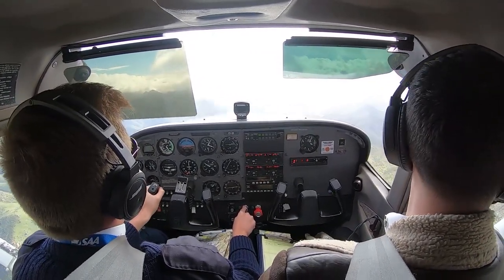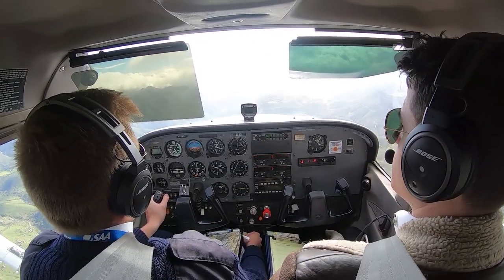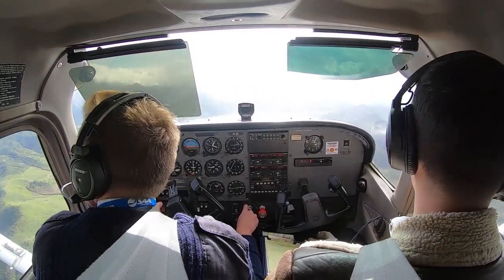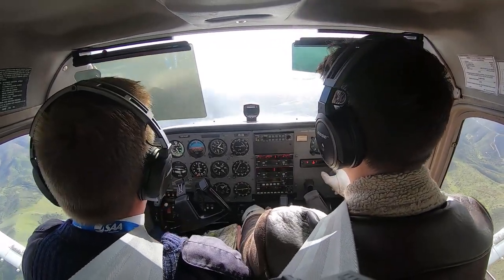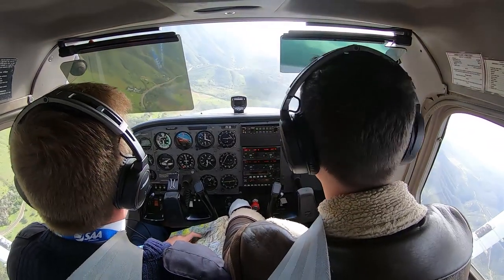Thank you. So just level off. And when you're ready, we'll do a power on stall before we head back, okay? Yep. Just avoid this cloud. And turn right. Clear right. Clear center. Just clear. Turn right. My controls. Your controls. My controls. You just want to avoid going into the cloud, whatever is necessary, okay? Got it.